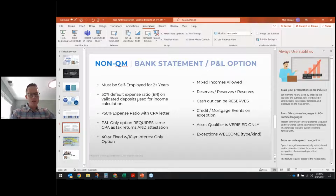The default expense ratio is another key factor where we can get aggressive, where a lot of our places don't. In the bank statement program and the profit and loss statement program, you take those numbers for all the deposits or the P&L income, and then they use a 50% expense ratio. So if somebody makes, let's say, $10,000 a month with all those deposits, you divide that in half with your normal expense ratio, and after expenses are paid, you have $5,000 in qualifying income.